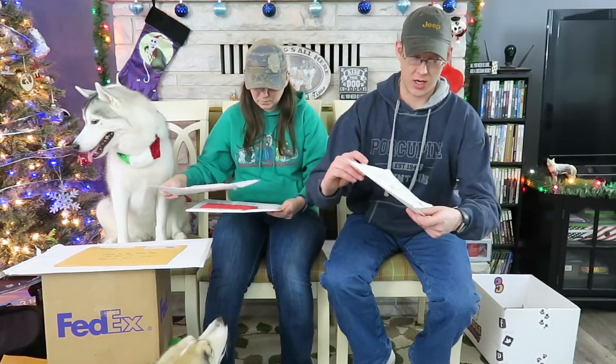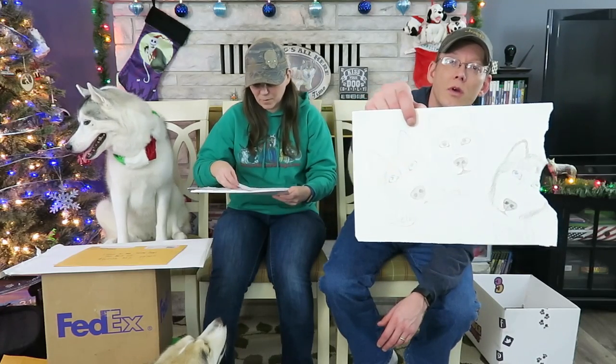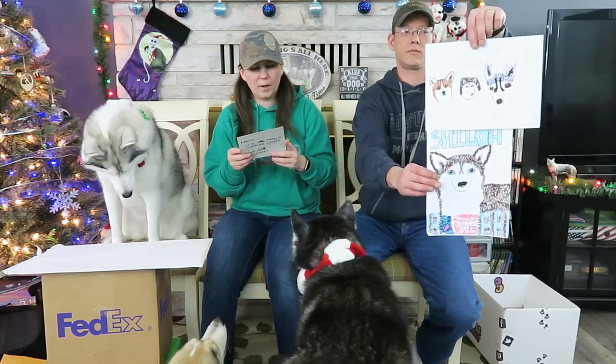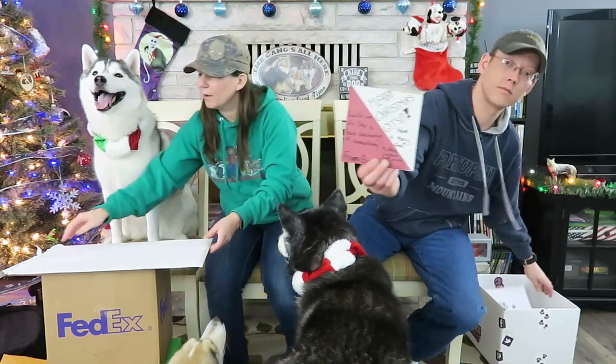This was the one that got damaged in the mail. It looks like the bottom got torn. It got sent from Finland. But all is not lost. The girls are still there. Can you see them? That was sent from Satya in Finland. All right, so this was from Brooke in North Dakota.